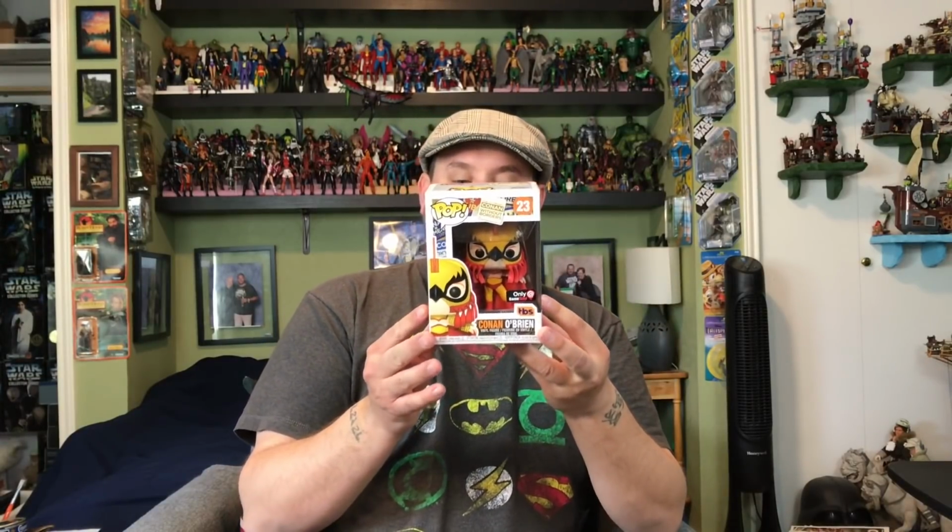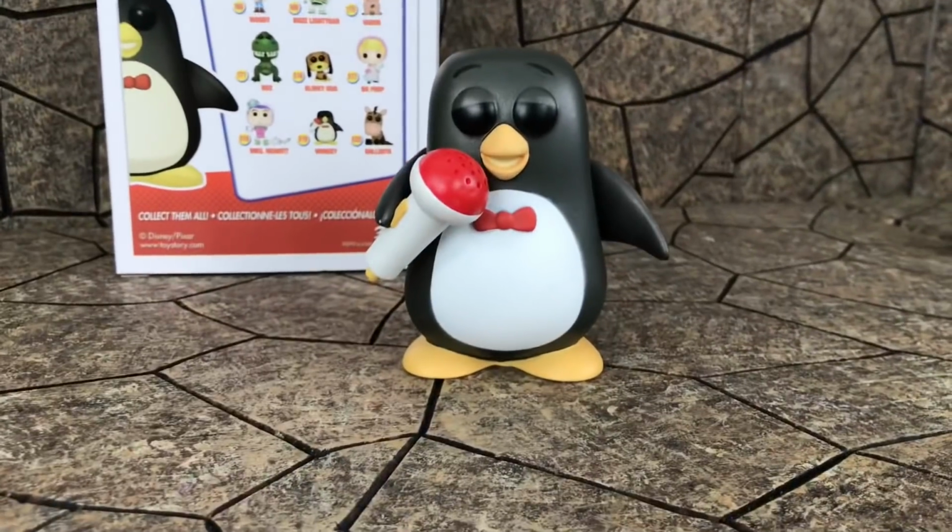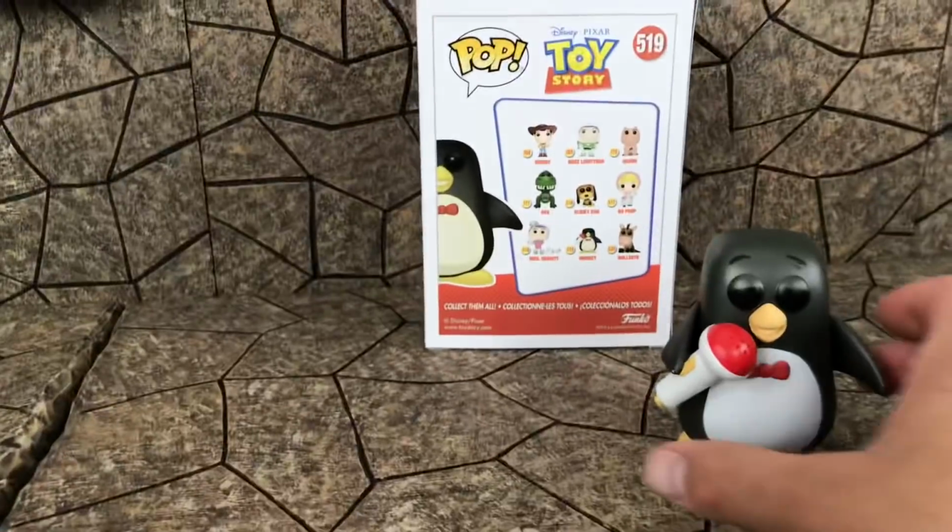But anyways, this is Conan O'Brien in his luchador outfit. He is the El Diablo chicken or something like that. But if you haven't seen this video, go YouTube Conan O'Brien luchador. It is hilarious. Alright, here's the Wheeze Man himself out of the package.